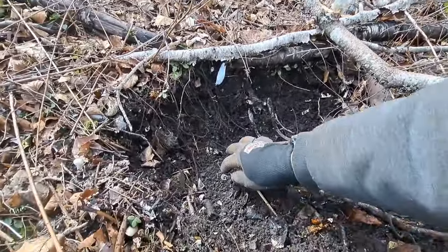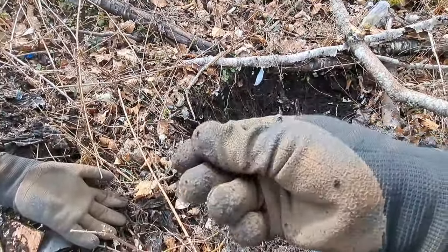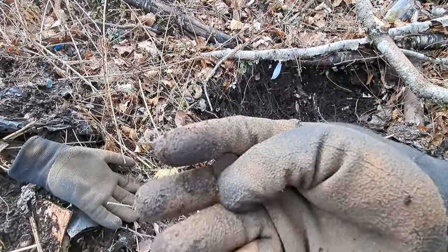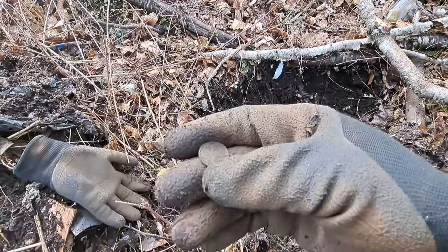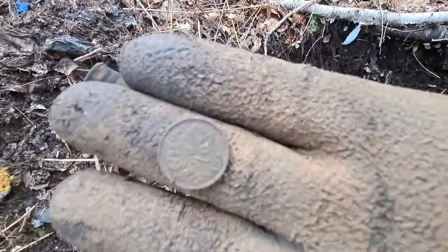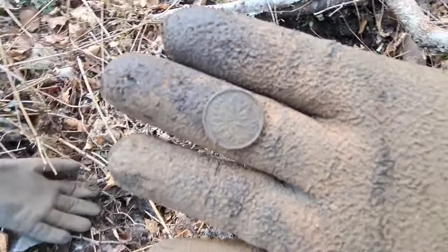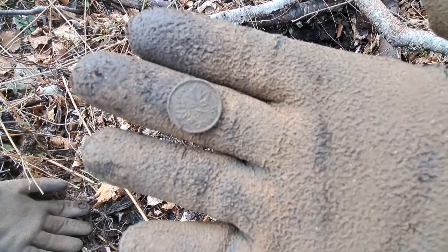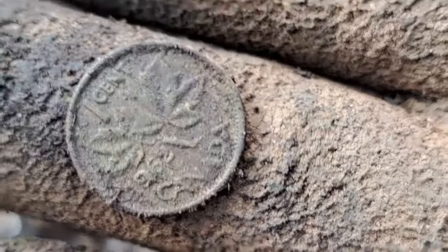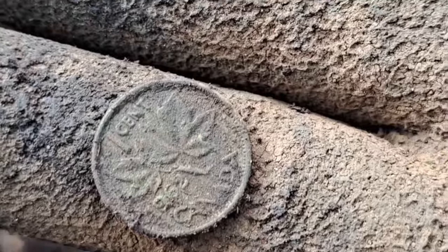Okay, I got another find right here in the hole, folks. I just noticed it. It's a coin. That's gonna be a penny, I would say. Maybe a young Elizabeth. 1963, that's the date on that one. See if I can get zoomed in there. There you go. Nope, 1962 penny. Pennies are out of circulation up here in Canada now, so it's a nice little find.